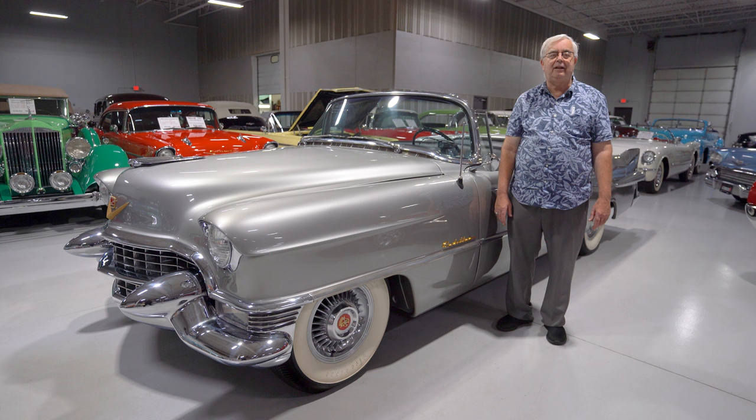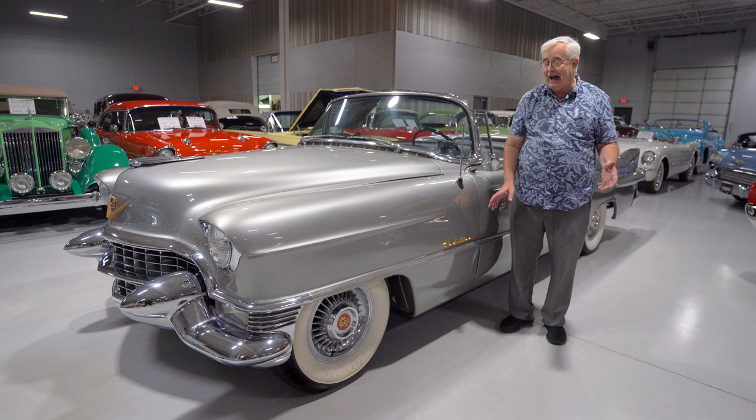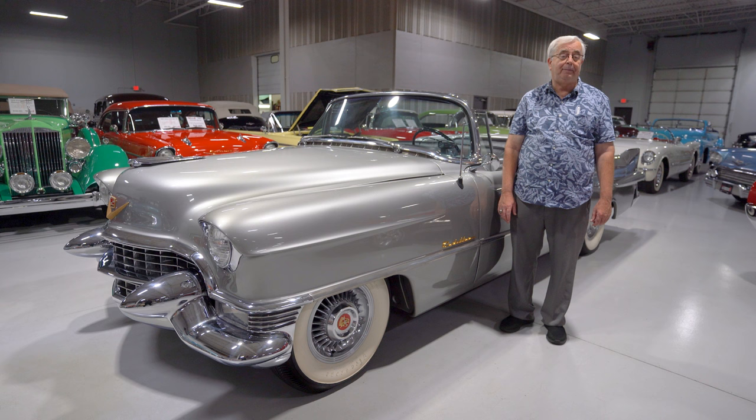Everything was orientated towards airplanes and jets and rockets and all that stuff, and Cadillac was going to be no exception to that rule. But the Eldorado really was one of those, the high-end luxury car that it was meant to be, and it really kind of had all the options and stuff that you really wanted if you wanted that luxury automobile.